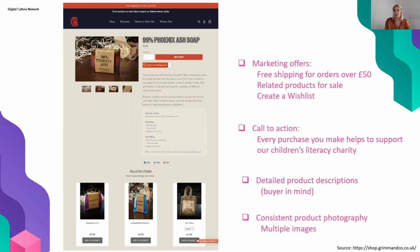So you can try out free shipping over orders of 50, free shipping over orders of 30, but just have a look at what works for your organization and your product mix. Related products for sale at the bottom. This is kind of a given on most e-commerce sites, but always really good to think about that upsell at checkout. And then creating a wish list. Wish lists are brilliant, especially because you can retarget and they share them. You can share these, but you can also target those people who created those wish lists to ask them how they're getting on, and that's another really great strategy.